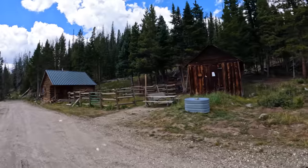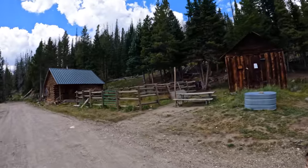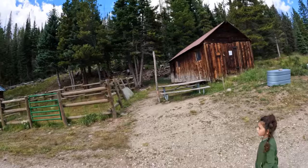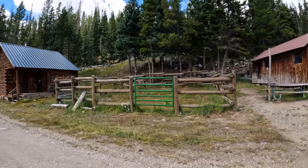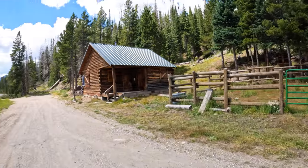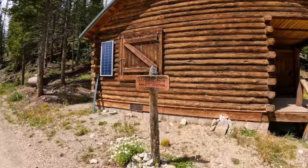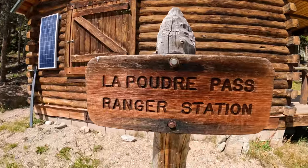We're in the Rocky Mountain National Park now, once we crossed over the Le Poudre Pass. And I believe this belongs to the National Park Service. This is one of their stations. Le Poudre Pass Ranger Station.